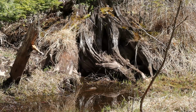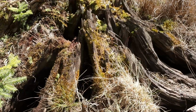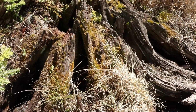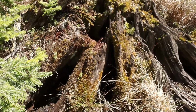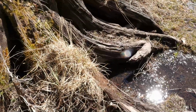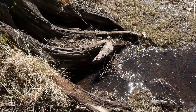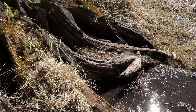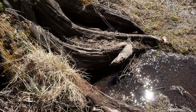There's this little body of water here to the right, and to the left there's another small stream, but this one is coming out straight from underneath this huge stump. Guessing this is or was a huge tree. Now the stump is all that remains, but if you look closely, there's water leaking from underneath it. So I'm not sure if there's a little natural water source under there, or if it's just residual snow that was left in the hollowed out stump.